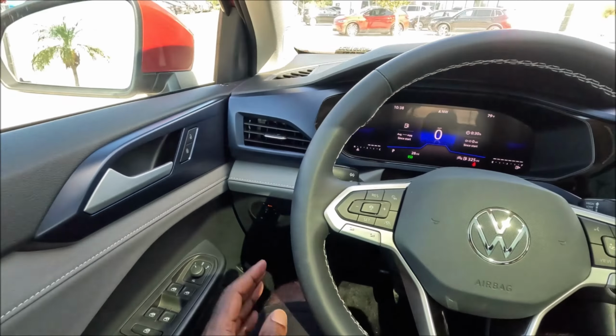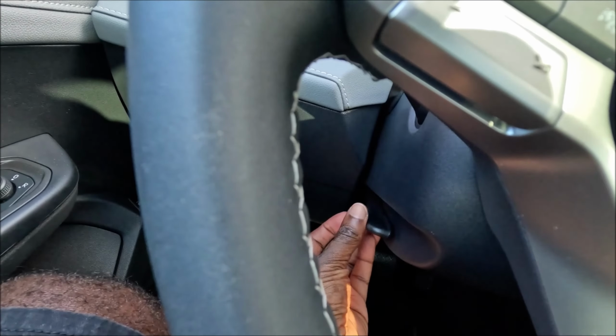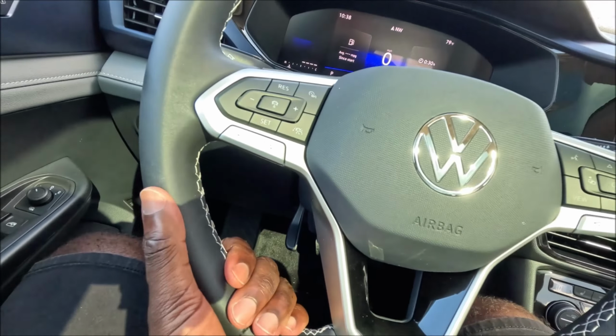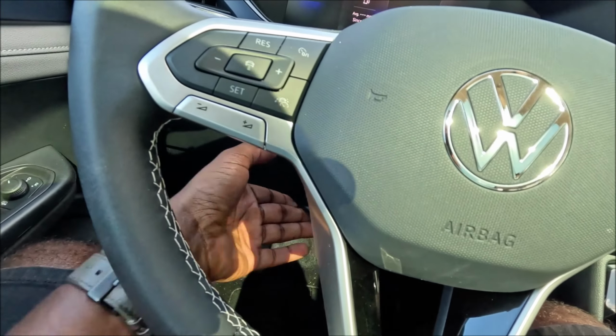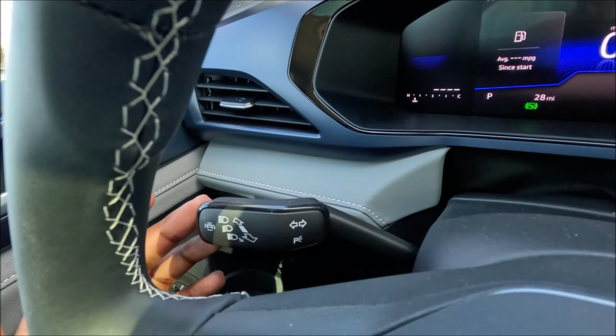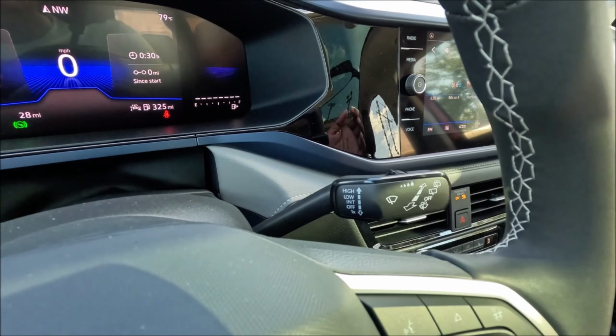All right, and then you will see our steering wheel here, which we do have a telescopic steering wheel, so I have a little trigger here and I can move it however I want it. All right, and adjust it and then lock that back into place. All right, I do have lighting controls here also, and then windshield wiper controls.